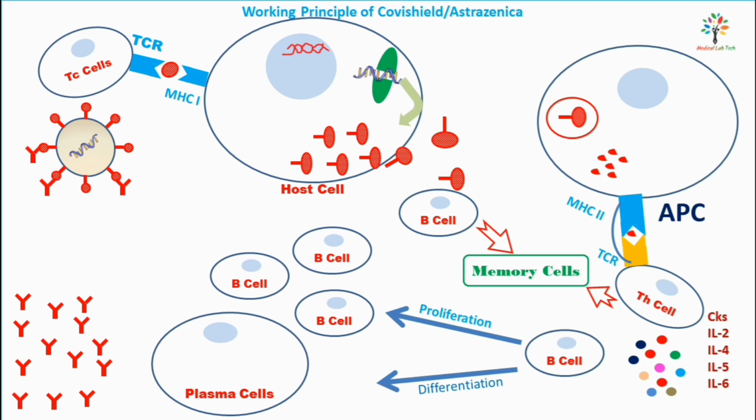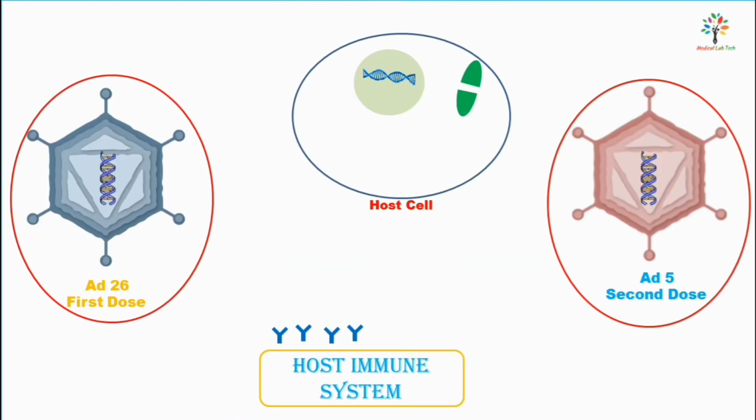There is a little difference in the working principle of the Covishield, Oxford AstraZeneca, and the Sputnik V vaccine. For both doses, in the case of Covishield and AstraZeneca, they use the same chimpanzee adenovirus as a vector. But in the case of Sputnik V, they use different vectors for different doses. For the first dose they use adenovirus AD26. For the second dose they use another adenovirus, AD5. So they use different vectors for the first dose and second dose.